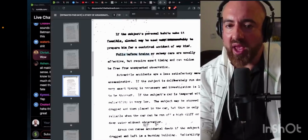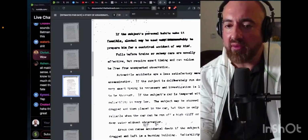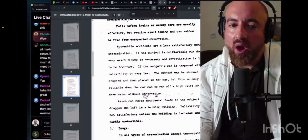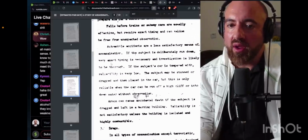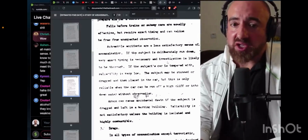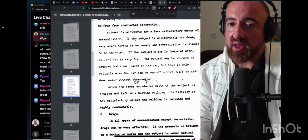Falls before trains or subway cars are usually effective, but require exact timing and can seldom be free from unexpected observation. Automobile accidents are a less satisfactory means of assassination. If the subject is deliberately run down, very exact timing is necessary, and investigation is likely to be thorough.